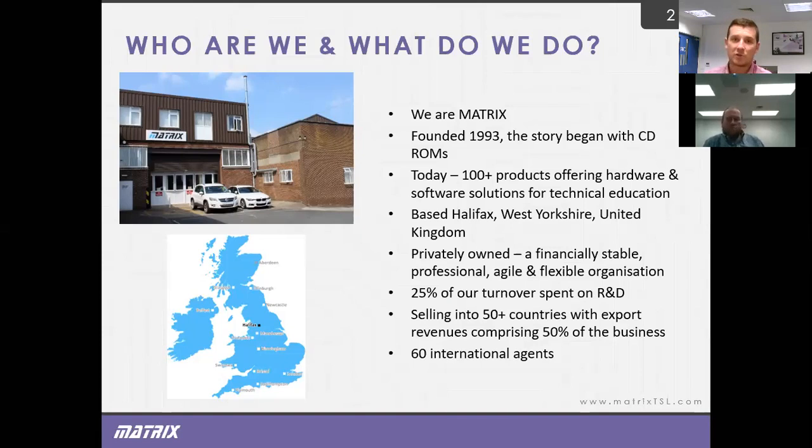So our company is Matrix Technology Solutions. We were founded in 1993. The story began producing CD-ROMs for education, and that was for the first number of years. The internet came along, and all of a sudden, all of that resource became freely accessible online, and we had to diversify a lot. We've headed into the world of engineering, of automotive, of sciences and technology. And we're supplying, by and large, education establishments, colleges, universities. But we're also, as you'll see through this presentation, supplying a lot of industrial customers, manufacturers, for example. And you'll pick that up as we go through this today.